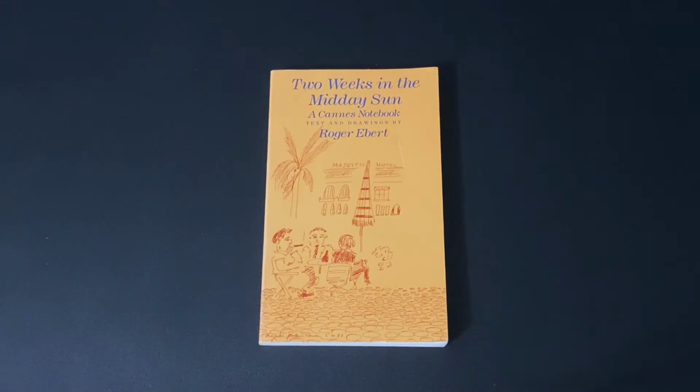Next up is a really fantastic looking volume. This is Roger Ebert's diary and recollections of one of his many trips to the Cannes Film Festival, entitled Two Weeks in the Midday Sun. It's also got a lot of really nice personal illustrations and things, and of course, anything Ebert ever wrote, if I haven't read it already, I really want to read it, and his lesser-known books and publications are also just as rewarding as his more well-known and well-read texts.